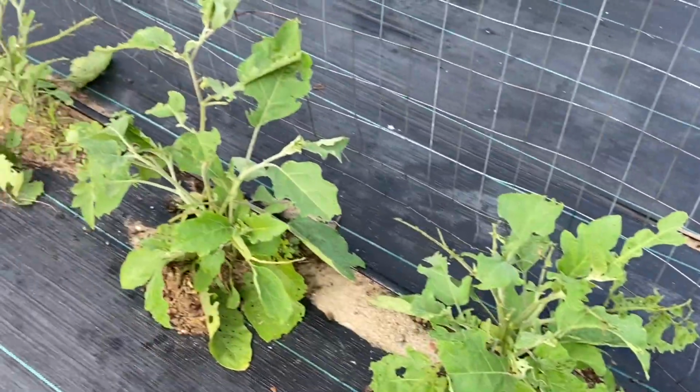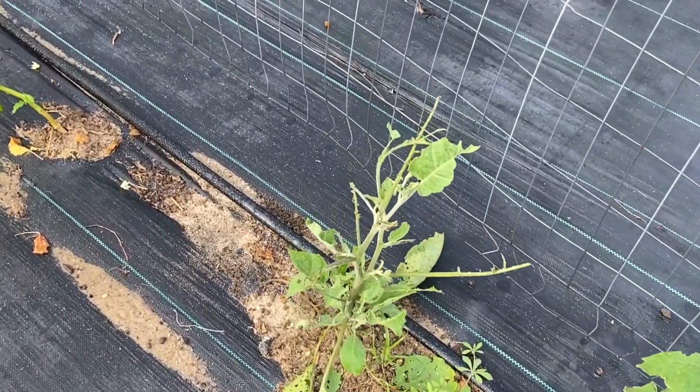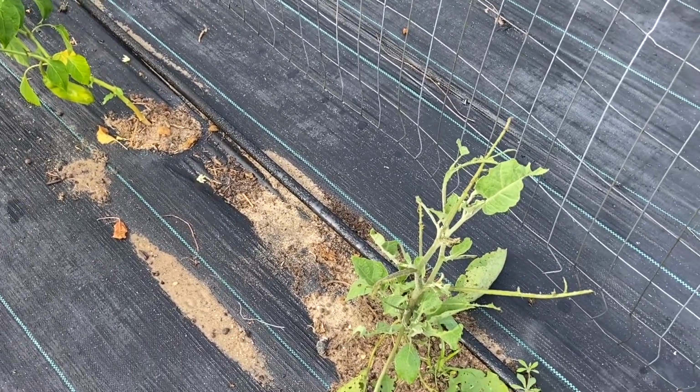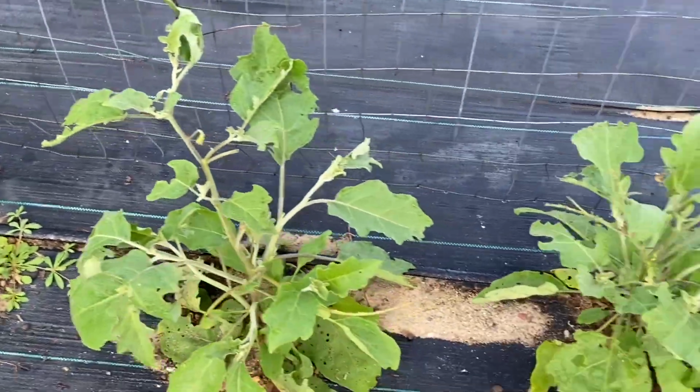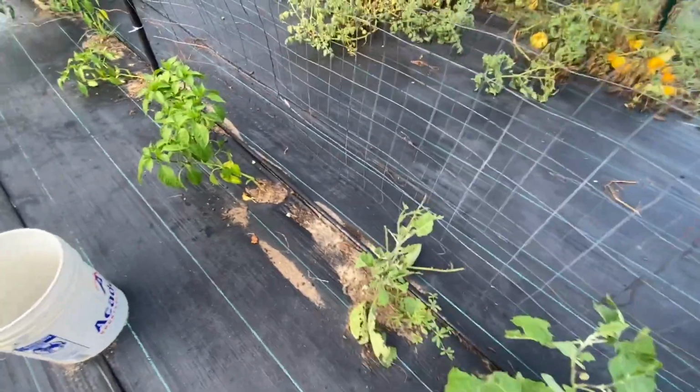We got some eggplants here that are getting ravaged by bugs, this one especially. But we have eggplants, you'll see in a minute, that are not being torn up by bugs. So these are kind of being sacrificed. I'm just going to leave them exactly how they are. Let the bugs destroy them, stay off the other ones.